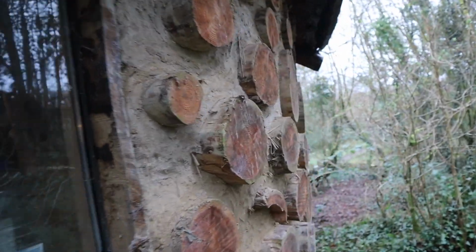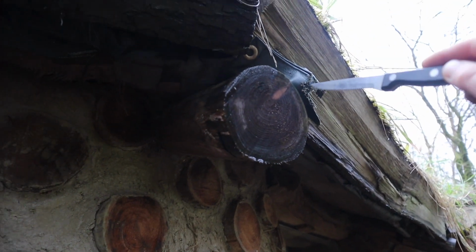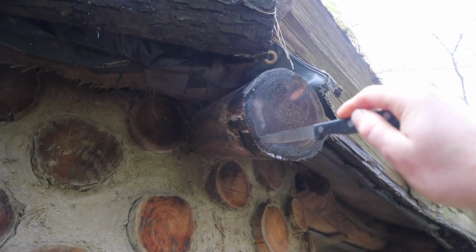Yeah, there's really not a lot to show. Like I say, it's all just fine. Roof logs are fine. They stay a bit wet, but I treat them every year, and there's no sign of rot in them yet.